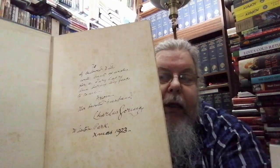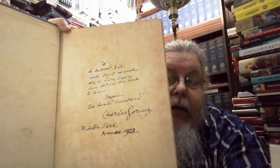And this has a wonderful inscription that is contemporary. It's from Christmas 1923. To my beloved wife with best of wishes for a very happy time during long weeks to come, from her beloved husband Charles, I can't read the surname, Whiston Park, Xmas 1923. It's a bit awkward writing, but it's very nice to see something like that.